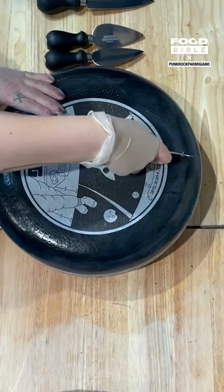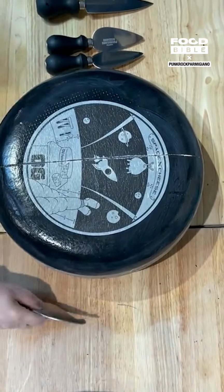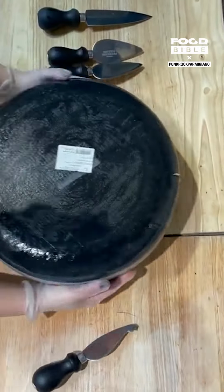Today we're opening a wheel of Old Farmdal, pasteurized cow's milk Gouda from Belgium. Before you come at me in the comments saying that I pronounced Gouda wrong, I know it's Gouda, but where I'm from, we pronounce it Gouda colloquially.